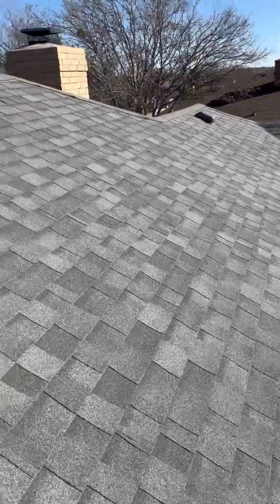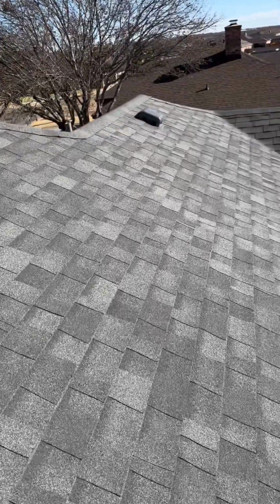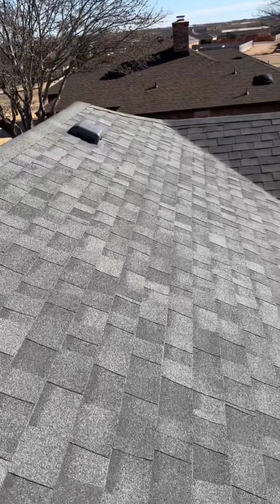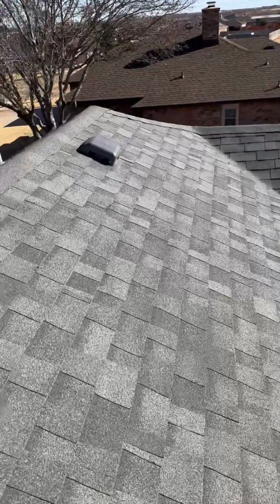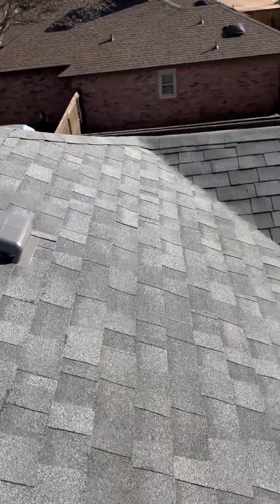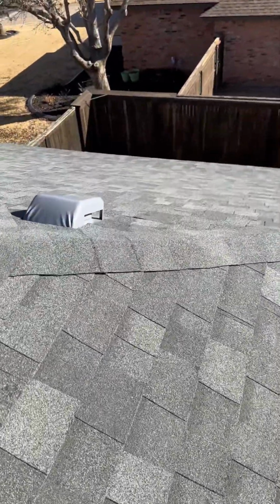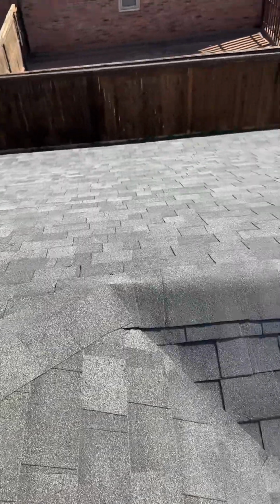All the little details are important too on a roof. And West Texas home builders and West Texas roofers in particular don't really care about that. I'll just be honest with you. They're there to make money and move on. And when you do that, you miss the details, and those details can lead to leaks.